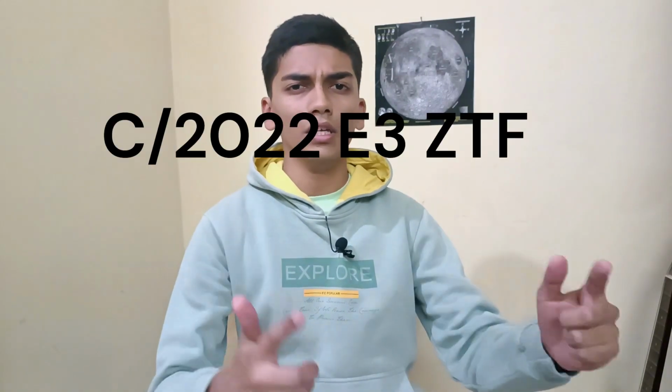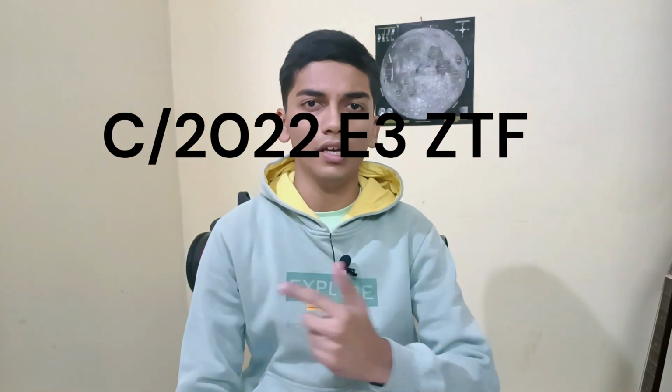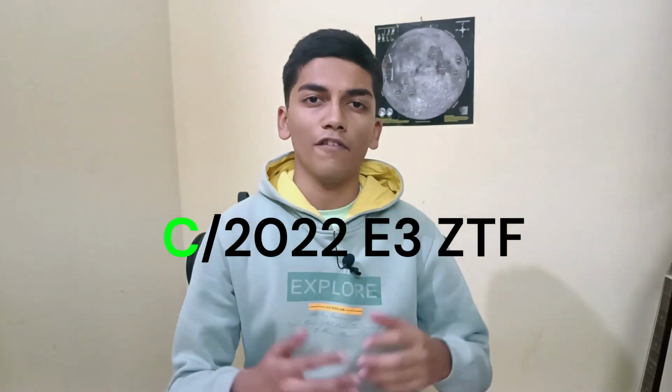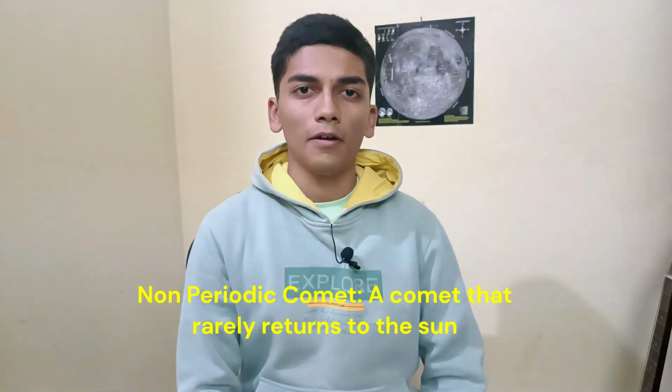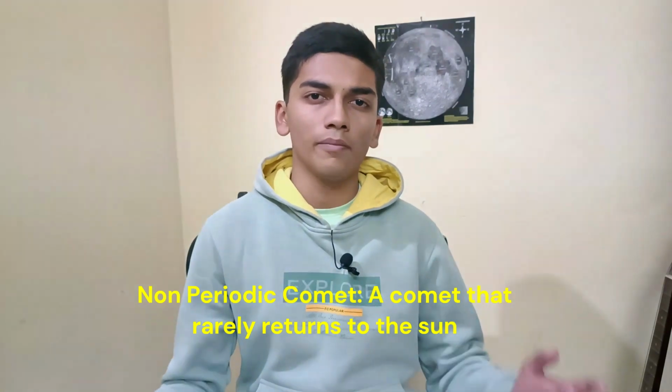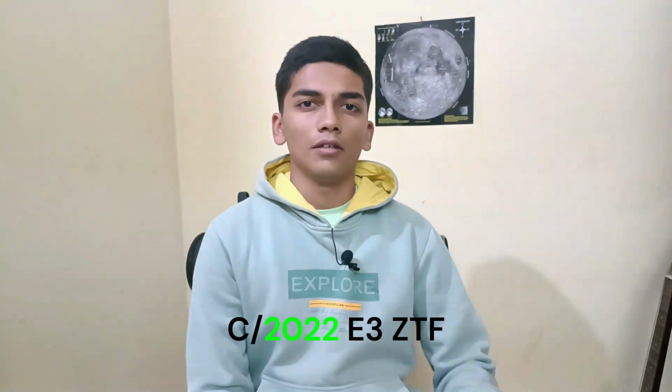So first of all, why is the comet called C/2022 E3 ZTF? The letter C here represents the fact that this comet is a non-periodic comet. That basically means that the comet takes a very long time to complete an orbit around the sun, meaning that you don't get to see the comet often. Comet ZTF is indeed a lifetime comet. You won't get to see it once again in your whole lifetime.